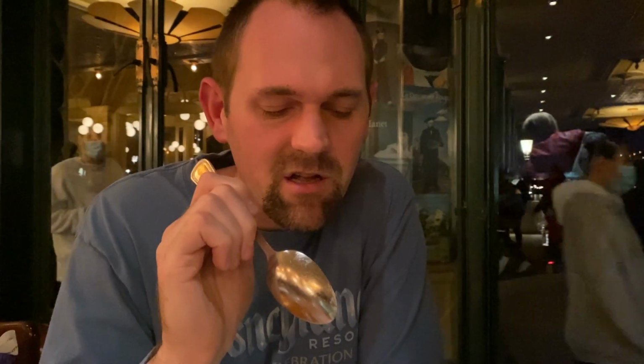It's one reason I like to get creme brulee though, because it's pretty safe. Pretty safe dessert option a lot of times. Some places I think definitely will do it better than others. It's how well they do the crisp sugar topping. Very good. Very good.